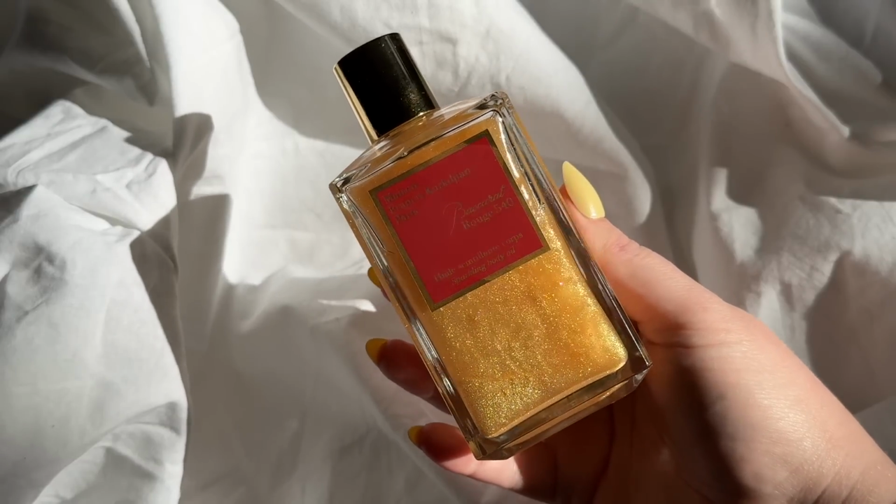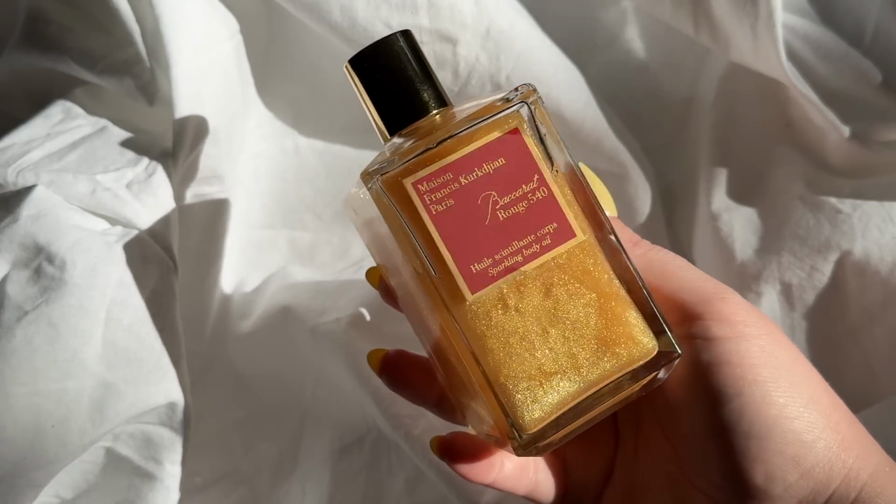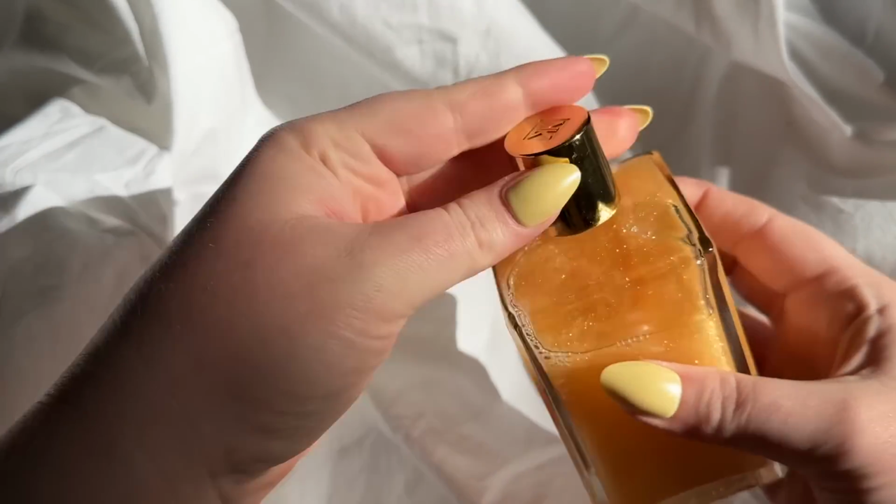But I love Baccarat, and I got this in another advent calendar. I had an MFK one, so I wouldn't have necessarily bought this on its own. It's a very expensive body oil, but it's in my favorite smell.